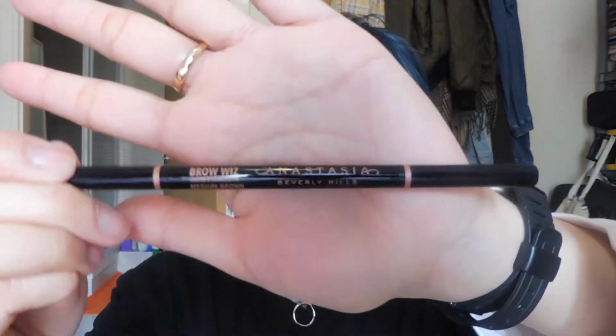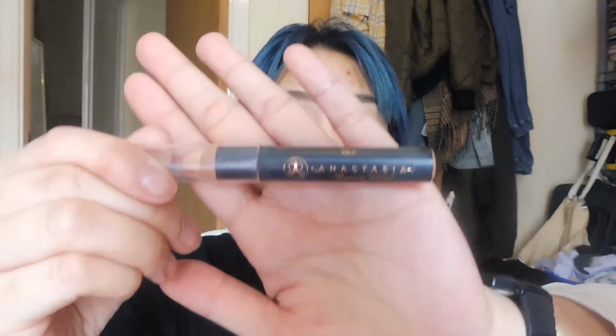Hey, so I've done my brows already and I'm moisturized and all that. For my brows, I used the Anastasia Brow Wiz in medium brown, just this one here, and I used the Anastasia Pro Pencil base 2 just to carve out my brows, and I also set my brows with the clear brow gel. For primer, I'm going to use my favorite Smashbox Photo Finish primer in light. I'm just going to put a little blob and spread that evenly across my face.